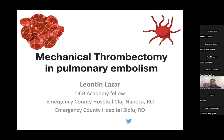Okay, so in Romania it's pretty similar. There are a few centers who have Penumbra or ICOS or FlowTriever. There was a center in which I worked that had a pulmonary embolism shock team, like the MI on-call guard. They were going to do the pulmonary embolism cases, but due to poor finances, now we barely use it in Romania.